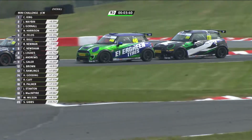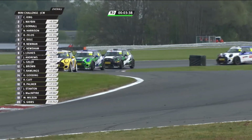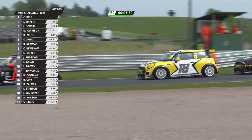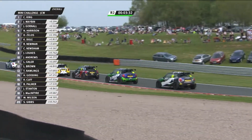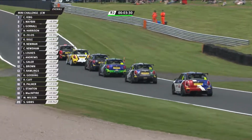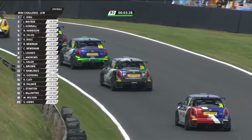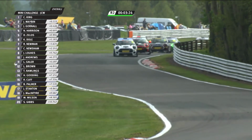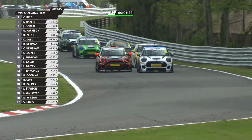They're all stacking up against each other. There may well have been a bit of nose-to-tail contact between a couple of them there as they entered the chicane a little bit more slowly than they were anticipating. 4th place car is Nathan Harrison, incidentally. 2nd place in the championship last year, 2nd place in the first race as well, and he now sees an opportunity to overtake James Gornall, which he probably didn't expect to be having early on in the race.